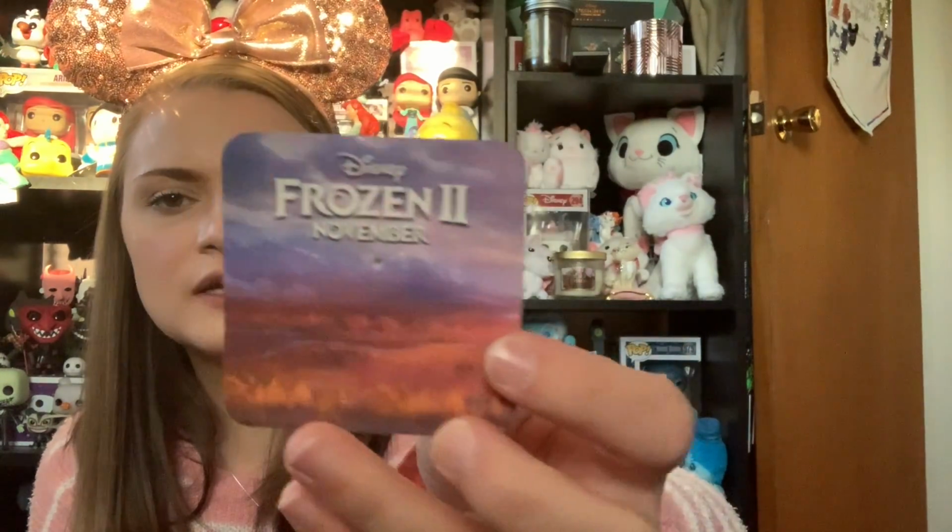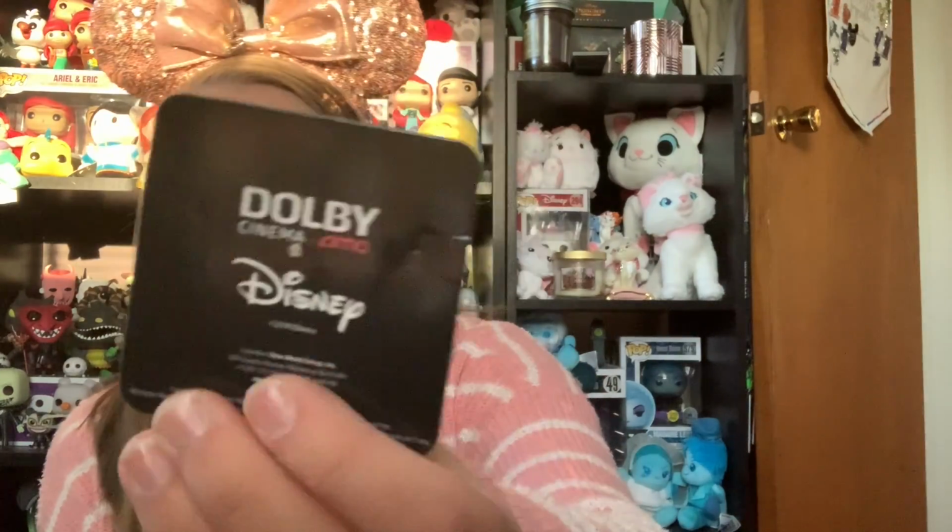And then here is the pin back, which I've been leaving on the backer card because I honestly just love this design so much. All of the visuals of the movie were just absolutely stunning. I love the color scheme and everything, so I think I'm going to just keep this on the pin back. The back just says Dolby Cinema, AMC, and Disney. I don't have the pin back on it, but it did come with a Mickey pin back.